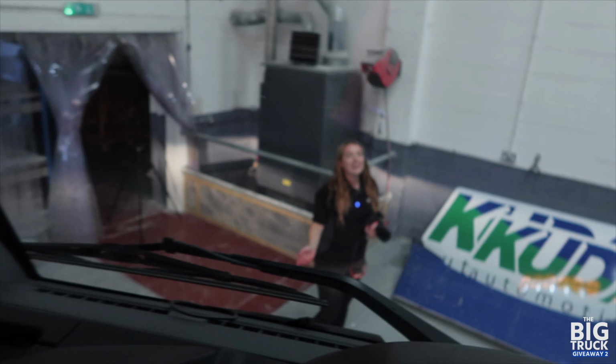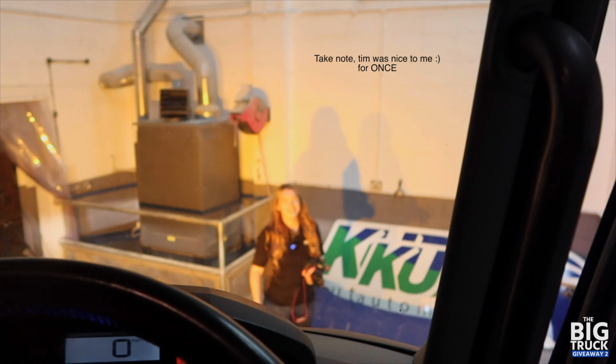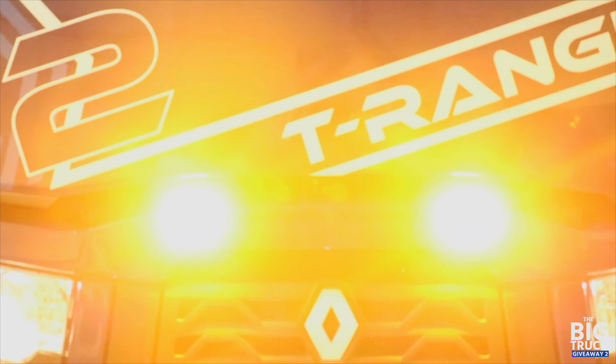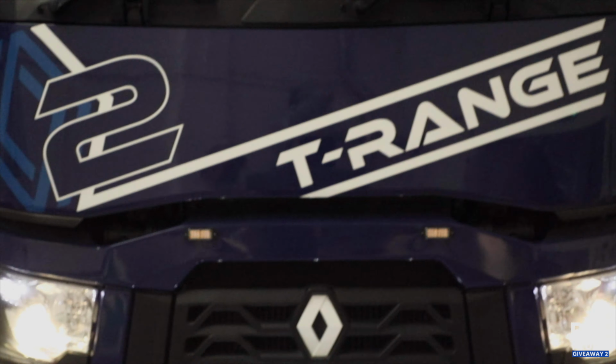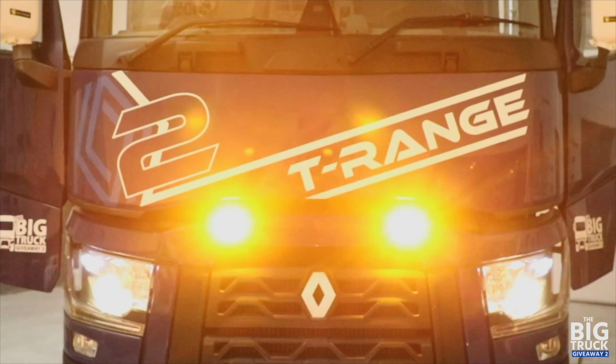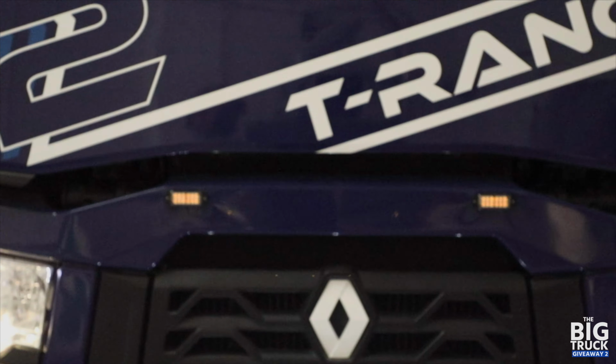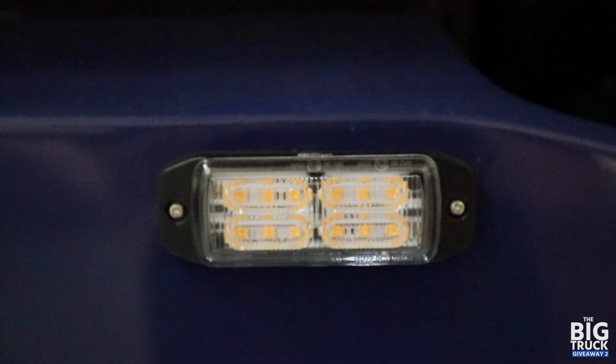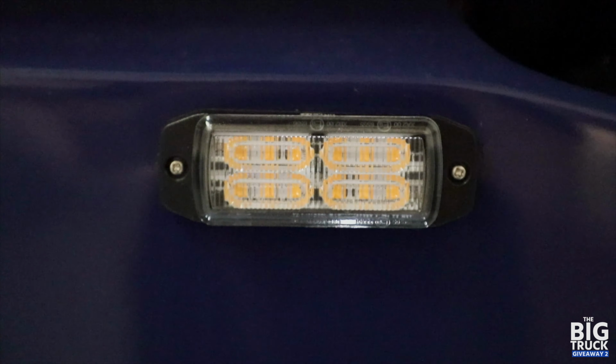Millie, put the song on. That's okay. Tim's back. Ready? Yeah, go. That is crazy bright. Yeah, they're so small. Look how small they are, guys. Let me just zoom out. Tiny, but bright.